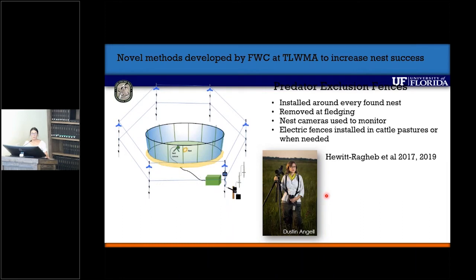So there is this novel methodology that was developed by FWC and first implemented at Three Lakes Wildlife Management Area to increase nest success. We have a little diagram here. What we do is we install predator fences once a nest is found, the moment we find it, if not after the last egg is laid. So we install this fence around the nest, then we secure the bottom of it with foam and staples so that no snake can slither underneath, through the gap between the ground and the fence.